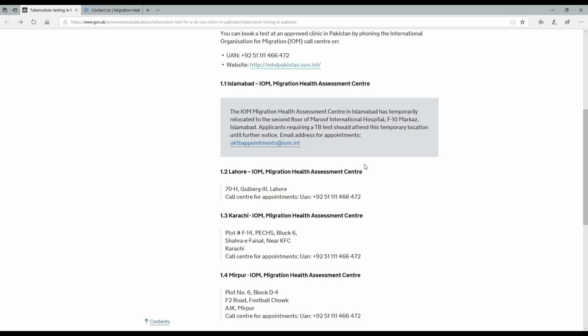One thing I would like to mention here is that my wife on the day of appointment could not get her TB certificate. Actually, she had applied for a new passport, and she took her old passport with her, which had a stamp that suggests that the new passport application is under process. So the health assessment center in Lahore refused to issue her TB certificate on the expired passport. So my wife had to come back and book the appointment again, and took her new passport on her next appointment and got the TB certificate that was required for her spouse visa.